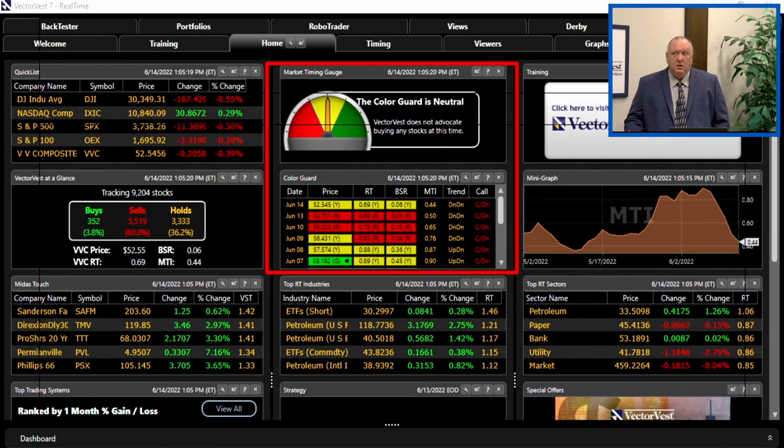If we have to have a discussion of what that means, then yeah, we really got to slow down. But this gauge and guidance are basically summarizing the top row of these lights in the color guard gadget below. So we have three yellow lights, the needle's pointing straight up in the yellow. Well, we also have now 6 days history of those lights.